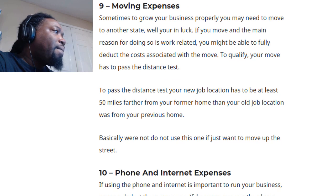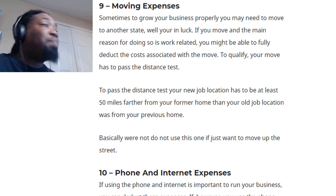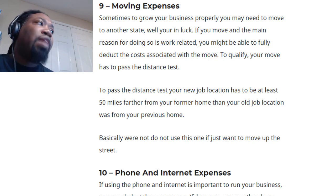All right? Number 9, moving expenses. Sometimes to grow your business properly, you may need to move to another state. Well, you're in luck. If you move and the main reason for doing so is work-related, you might be able to fully deduct the costs associated with the move. To qualify, your move has to pass the distance test. To pass the distance test, your new job location has to be at least 50 miles farther from your former home than your old job location from your previous home.